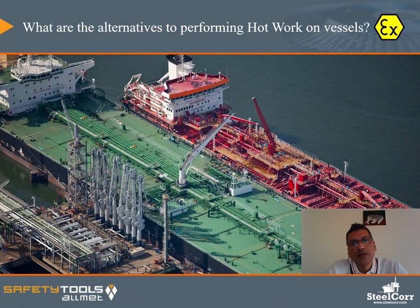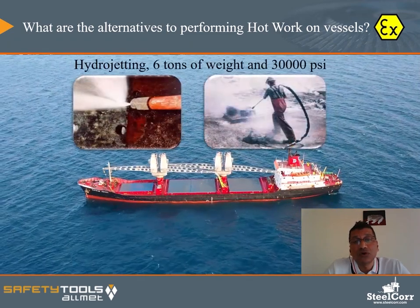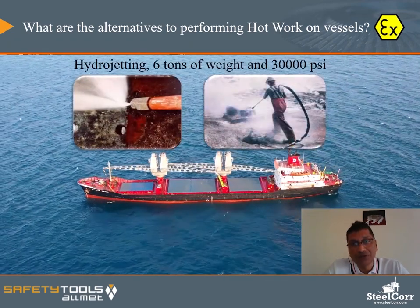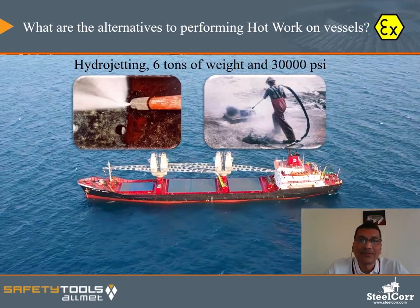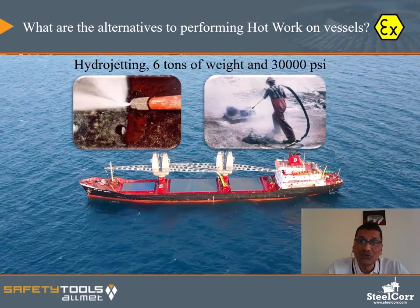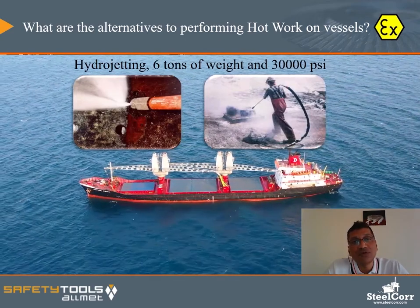So, what are the alternatives to hot work? When it comes to surface preparation, you have the options of hydrojetting and vapor abrasive blasting, which cover large surface areas. Hydrojetting is also used for cold cutting operations with pressures up to 30,000 psi.